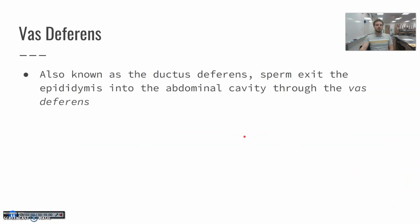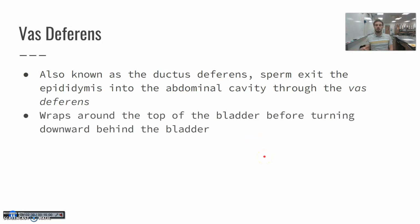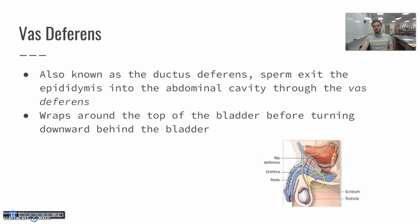The vas deferens, otherwise known as the ductus deferens, is going to be the first thing that sperm are going to exit the epididymis into during ejaculation, where the vas deferens will be coming off of the epididymis and will actually extend into the abdominal cavity. So it'll extend into the abdominal cavity anterior to the bladder, where it will then turn dorsally and then return back down inferiorly posterior to the bladder.